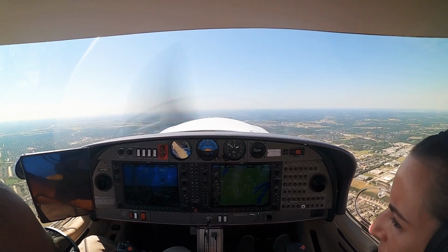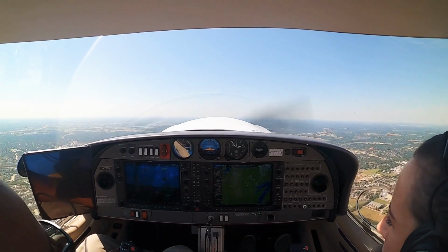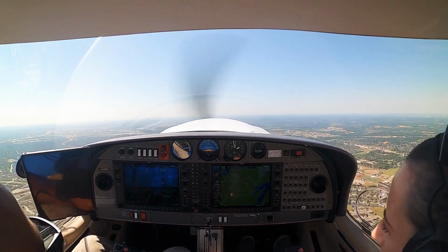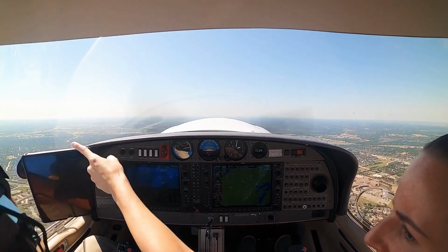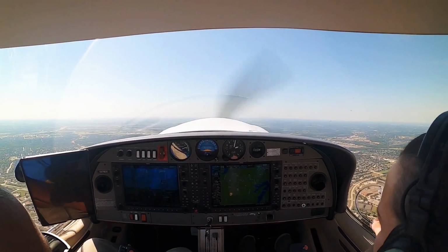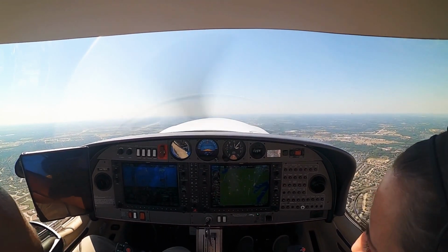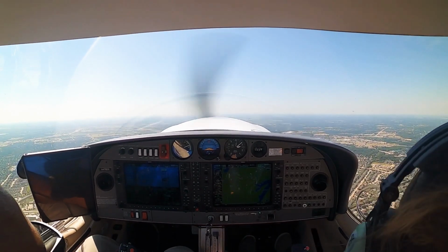We'll just keep this heading. 755 is 30 miles to the south, 2,500, inbound with the weather. 0755, Arlington Tower, going left downwind, runway 16, report midfield. Probably him right there. Yep, he's right there. Runway 16, report left. Oh, yeah, he's gone. 0755. Yeah, so we can fly back south.